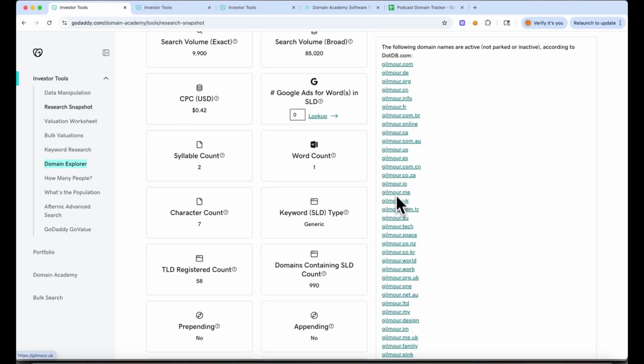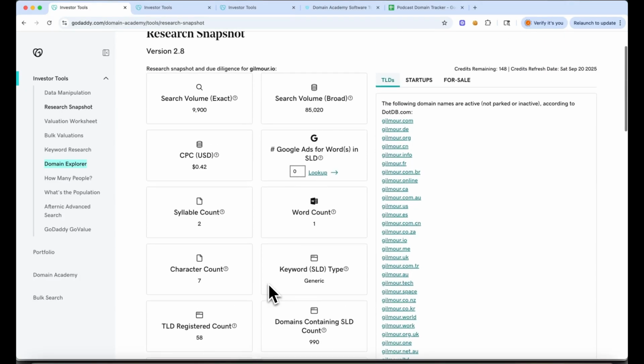So there's 58 other ones, and you can see that there's 990 other SLDs that contain it. So it could be like Michael Gilmore from ParkLogic. So it could be michaelgilmore.com, or it could be MyGilmore or whatever. They contain those names in them. So this is a little low, and it's typically not something that I would pull the trigger on. 58, I'm usually looking for 100 or more in my purchase decision. That's just a personal number that I set up.